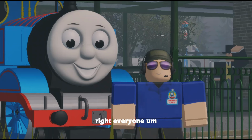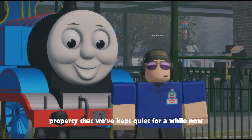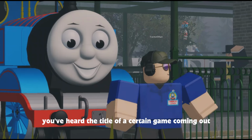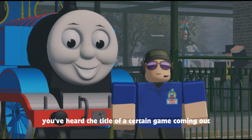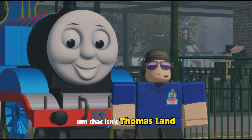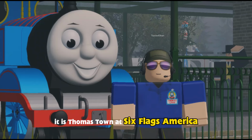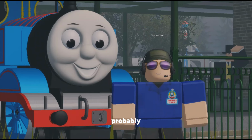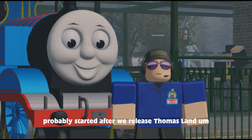Right, everyone. So I'm here at the Ready for Leisure Studios property that we've kept quiet for a while now. So you've heard the title of a certain game coming out with this blue fella behind me. That isn't Thomas Land. It is Thomas Town at Six Flags America. We've been working on this game for 6 months. Planning on this game probably started after we released Thomas Land.